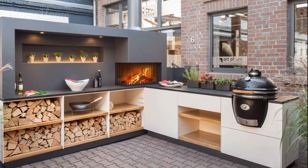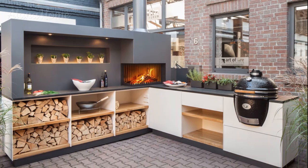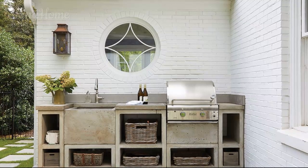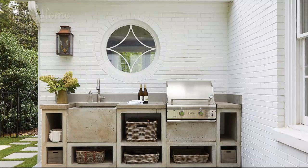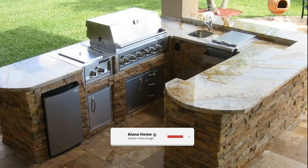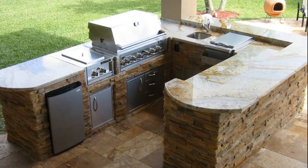DIY covered outdoor kitchen ideas, elevating your outdoor living space. Creating a functional and stylish outdoor kitchen is a great way to extend your living space into the outdoors. Whether you're an avid chef who enjoys grilling for guests or someone who loves spending time outside with family, a DIY covered outdoor kitchen offers a perfect solution for cooking, dining, and relaxing all in one place.